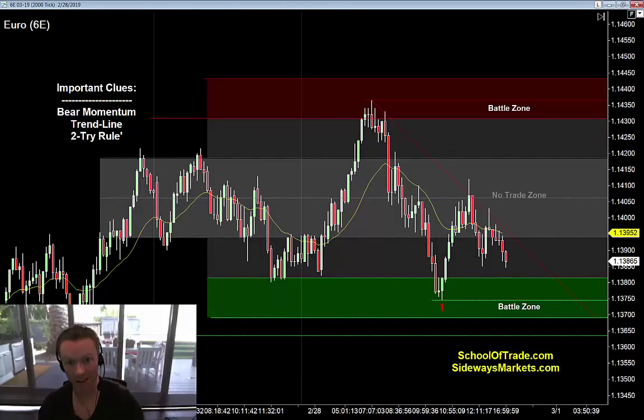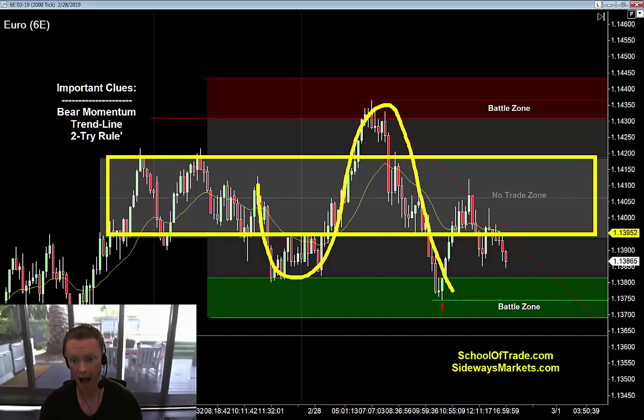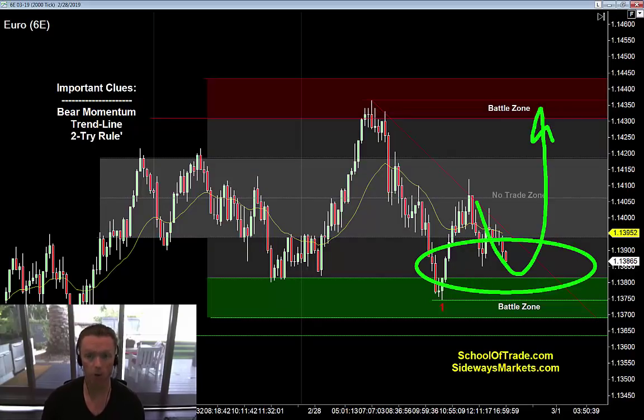Buying low, selling high, buying low. Great session on the euro today. Had that wide trading range. As we mentioned, buy low, sell high, buy low. But see, we're down now at the low of this range. And so I want to be a buyer off of this low of the range, like we always want to do. We want to buy the low of the range and sell the high of the range.